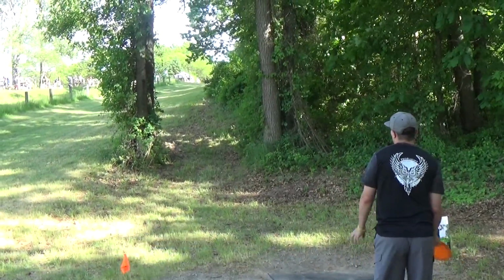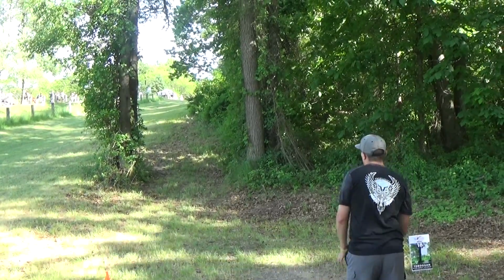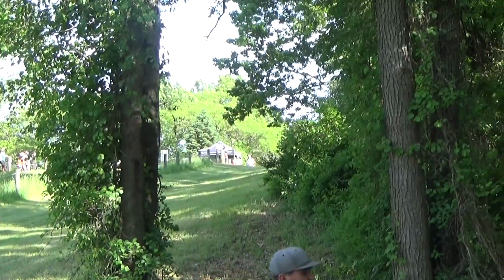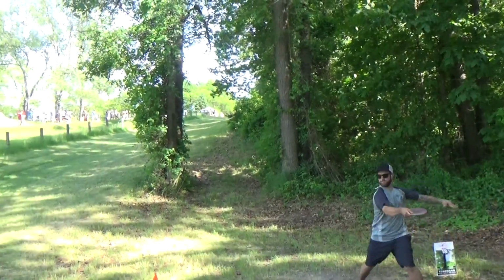If anything, an easy up and down for a 3. Colin with a great sidearm game. Not surprising that he's going to be going sidearm on this hole. And gets it exactly almost how Dylan does, just kind of hyzers a little too early and grabs that foliage that you need to miss.